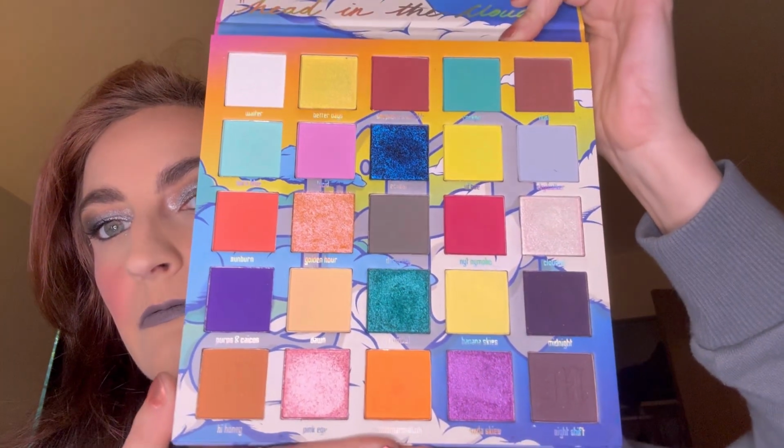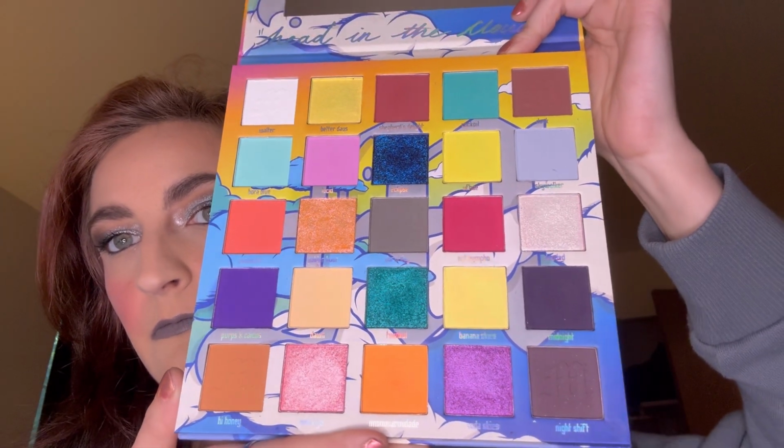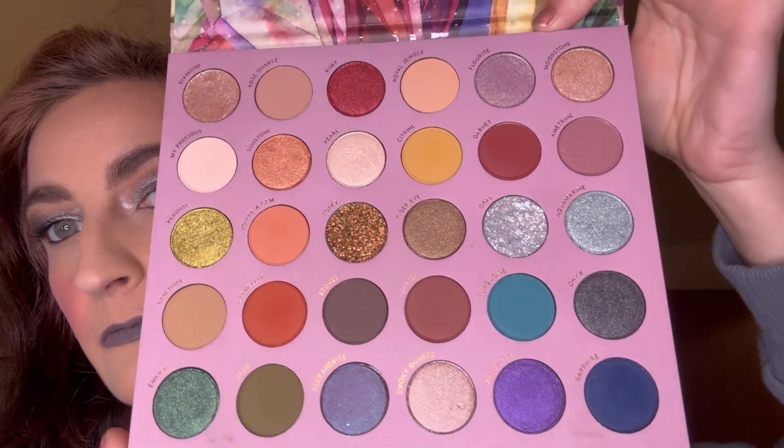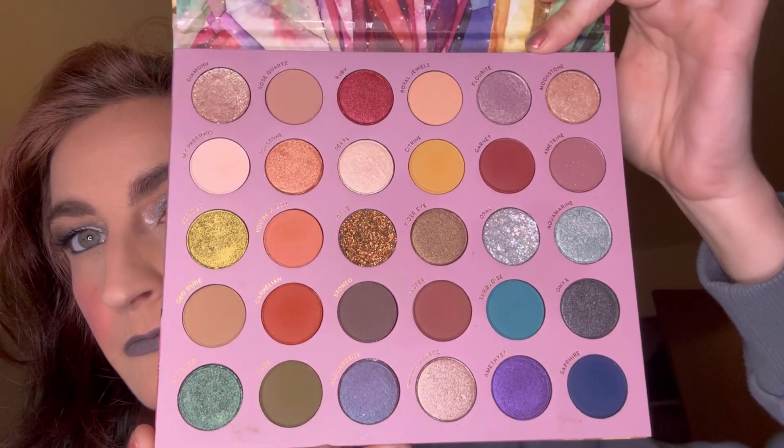It says Head in the Clouds, also Made by Mitchell. There's a little palette work here. I did record this look, so if you like this look, it is recorded. This is So Jaded from ColourPop times Kathleen Lights. You know how hard this thing was to find with the original glitters in there? I went and swatched out for other shades. I wanted this one because of the gemstones, and I liked it. That's what I wanted, not because of who was behind the collection. I just like the collection vibes itself.